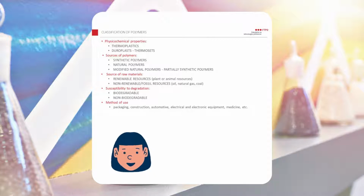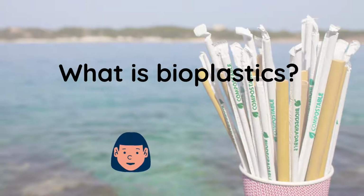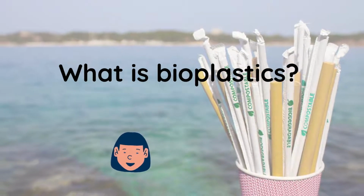One of the polymers or groups of polymers that you have probably heard a lot about lately is also bioplastics. What do you think bioplastics is? What is the difference between bioplastics and plastics?